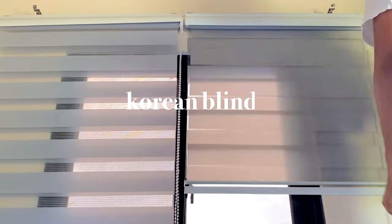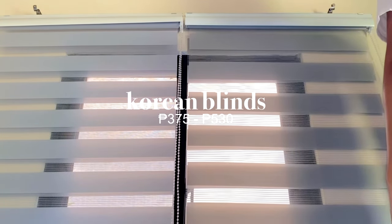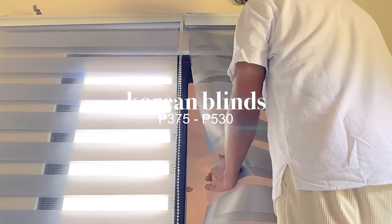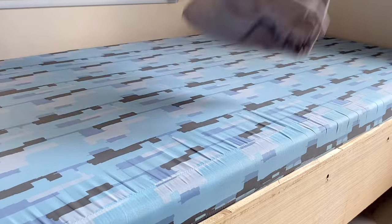Just like what I said in my viral makeover, when you want to improve your room, focus on changing the things that occupy the most space in your room, and that would be your curtain and your bed. I got all my new stuff at TikTok, and as for the other things that you're seeing in my room, I got them either at Shopee or at Lazada.